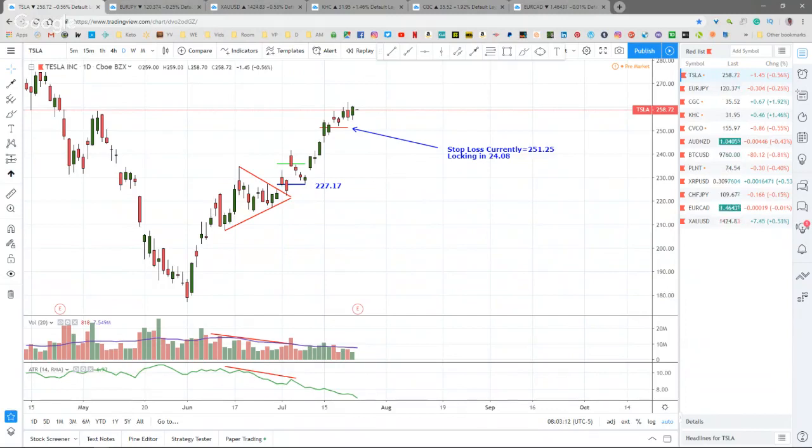Okay, Tesla. I moved the stop up to 251.25 the other day to lock in 24.08. I'm still holding right there. If we get a new high today, above the day before yesterday, which was Monday, I will move my stop up to just under this low right here. That's a crazy line, wasn't it?